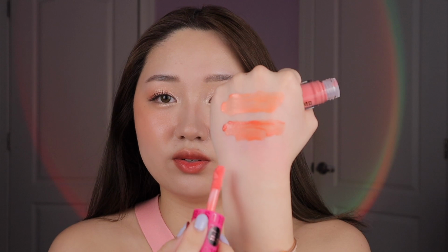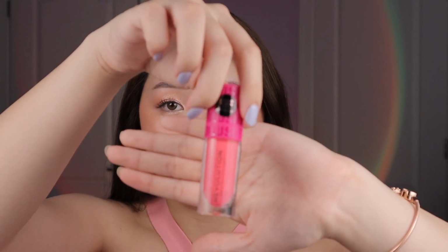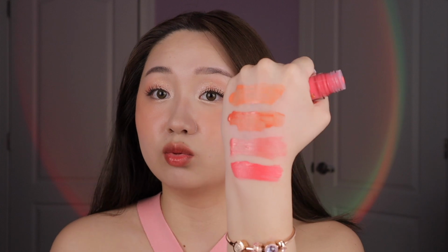Next up we have the shade Dolly Rose. This is a really pretty pink. So these are kind of like the equivalents of each other. As you can see, this one's also very fair. Just a really nice rosy pink. And then we have the shade Savage Coral. So this one is more like a hot pink, in my opinion. Not really seeing the coral here. Still really pretty for summer.